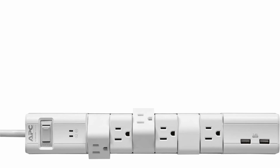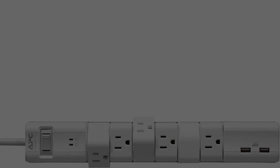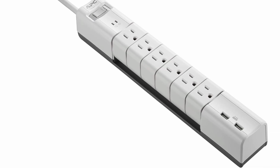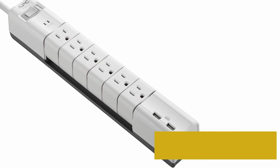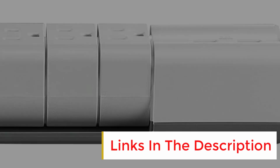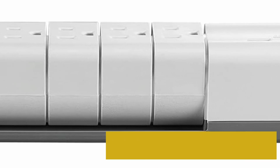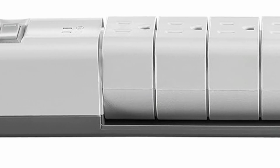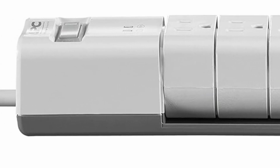The main feature of this surge protector is how the 6 outlets swivel to provide ample room for large power adapters, or oversized plugs. The power switch doubles as a circuit breaker reset, and when turned on, 2 LEDs indicate protection status and if the circuit is grounded properly. Finally, APC provides a $250,000 connected equipment protection policy.